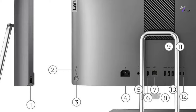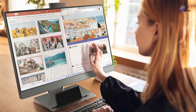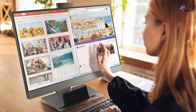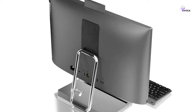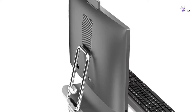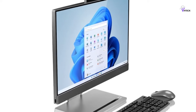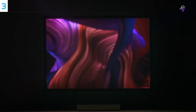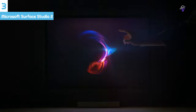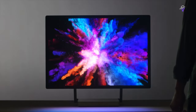The 2560x1440 resolution ensures crisp and vibrant images, and the nightlight mode reduces blue light exposure for comfortable late-night usage. Overall, the Lenovo IdeaCentre AIO is an excellent all-in-one PC that offers great value for money. Although it may not be the most powerful option on the market, it is a perfect choice for regular applications and video conferencing.